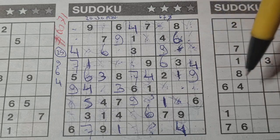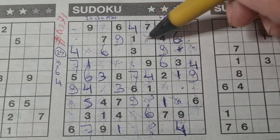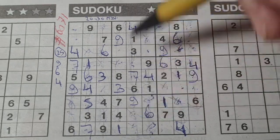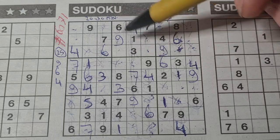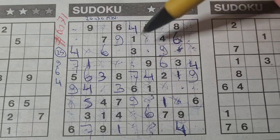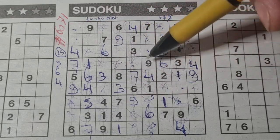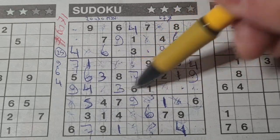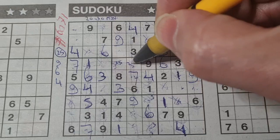Alright. Then, how about 8. 2 and a 5. We need a 2 and a 5. Okay. 2 missing numbers in this big square. One numbers, the 1, the 2 is missing. The 3, the 4, and the 5 is missing. 2 and a 5, 2 and a 5. Let me mark those 2 boxes.